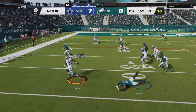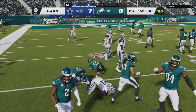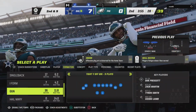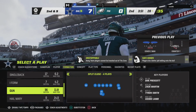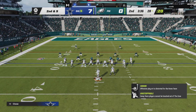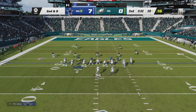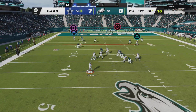A 1st down carry by Elliott. Give the tackle to Hassan Reddick. No doubt about it. A really nice job there by the defense, not allowing him to get to the perimeter. But that means your defensive ends, your outside linebackers, the guys that you pay big money to sack the quarterback, they also have to have interest in the running game as well. And they did a nice job there holding the point of attack and not giving ground.